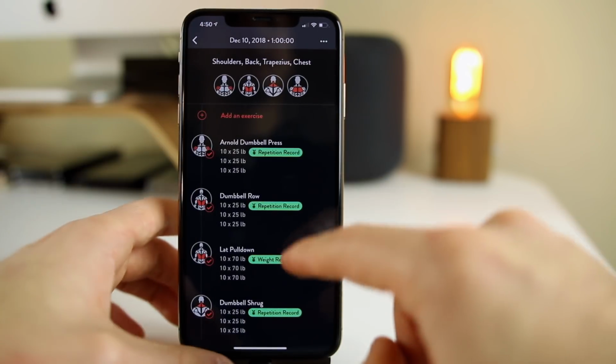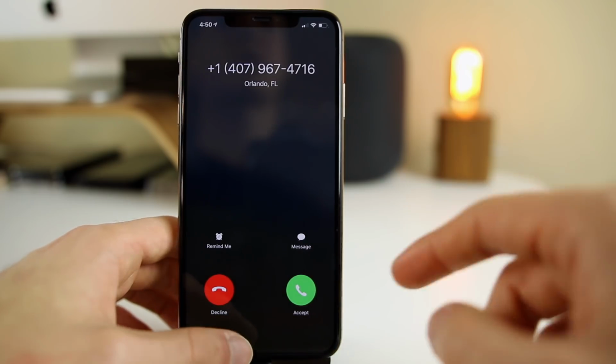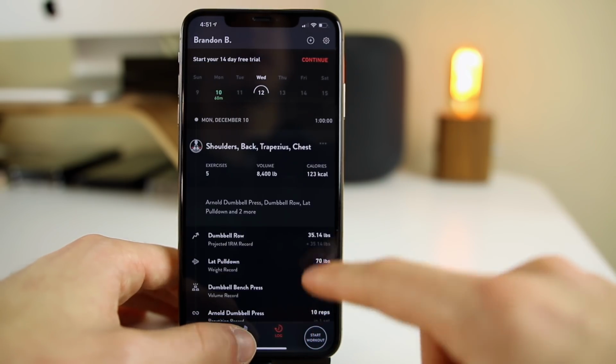Go back and you can see that's in our log, and you can tap and hold and move it around if you want to. I like to have mine in order of where I actually did it. So yeah, there is a lot to this application and I really like it.